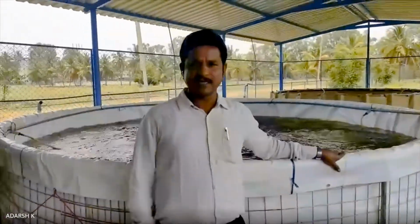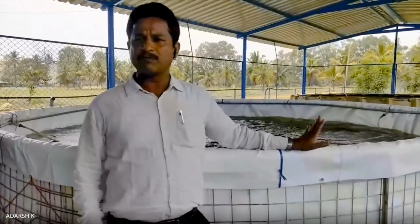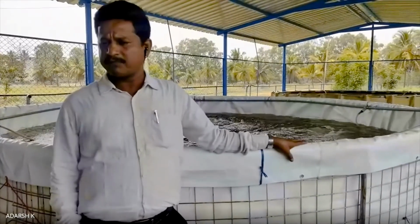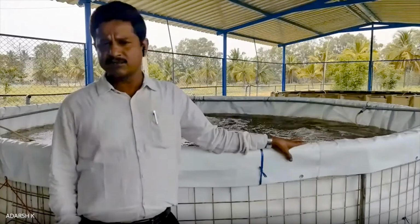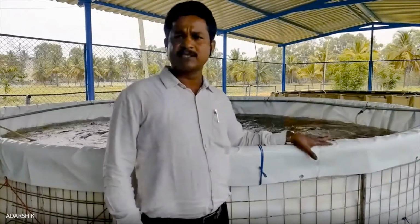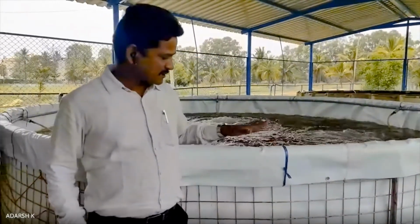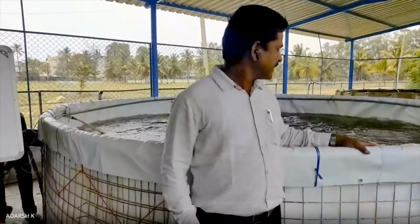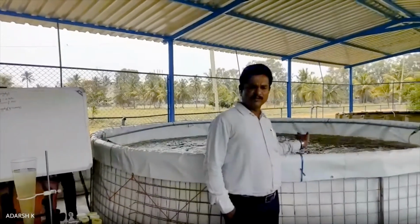Myself, Dr. Rajanna KB, working as assistant professor at the center. We have set up two Biofloc tanks under a TSP grant funded by Karnataka Veterinary and Animal Fisheries Sciences University, Bidar. Each tank has a 10,000 liter capacity. One is a mesh supported tank, another is a PVC pipe supported tank, and we have also provided central drainage for removing the sludge.